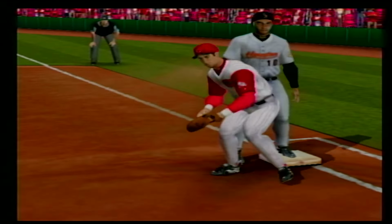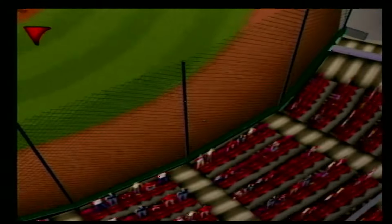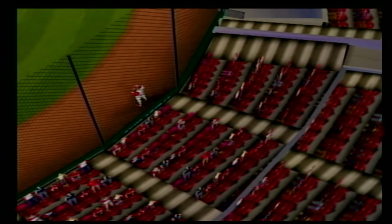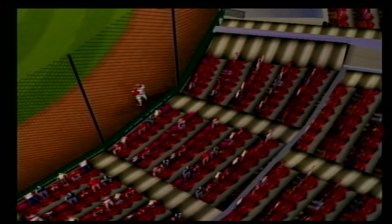A throw back to second. He's back easily, but he made a dive just to make sure. 2 outs and a runner on second. First pitch to him. Now a spin and a throw back to second. And he has to dive, but he's back in time.